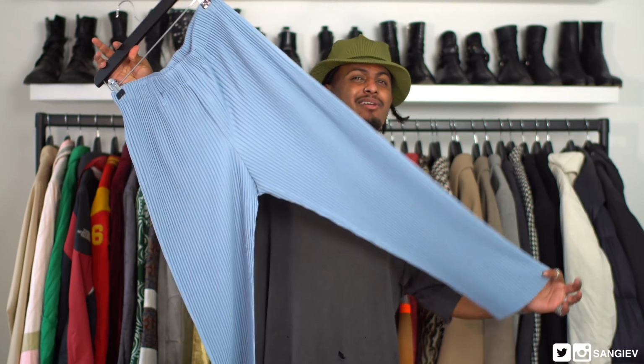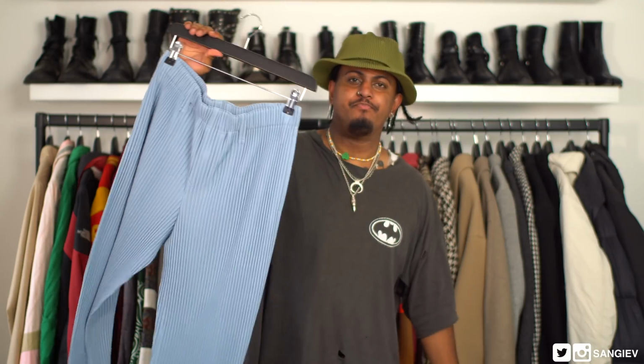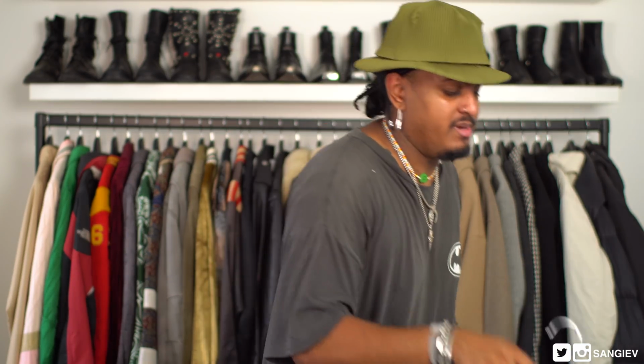These are the straight cut. I don't like the tapered versions, but yeah, man. Trousers numero uno, because they're blue. My white balance is going to be all over the place, so let's just wait for it to cool down and come back down.